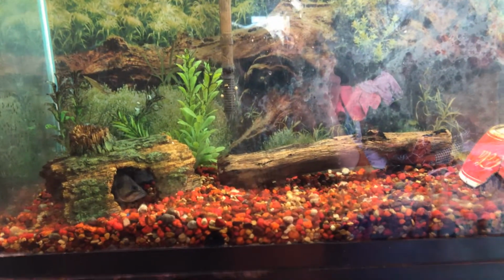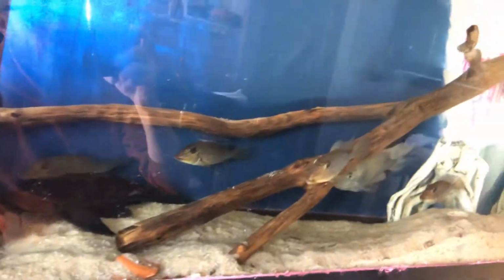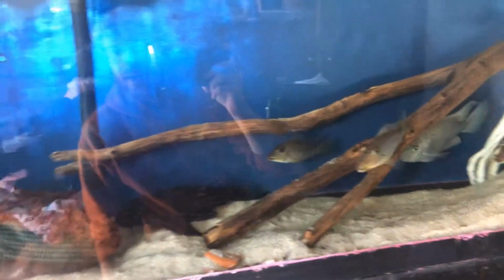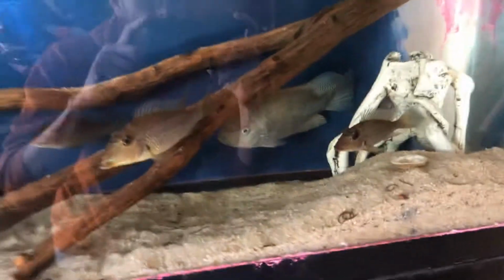So this is my 30 rack tank. I'm gonna turn it to me because the house is kind of a mess right now, so I don't want you guys to see it. But so here's my Regani / Geophagus tank. Right now it's just light coming in from the outside, and these guys are really skittish, so they don't much like being videoed.